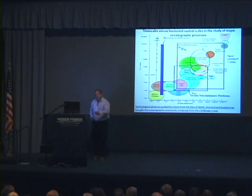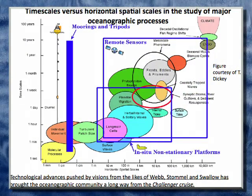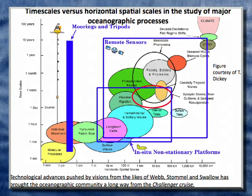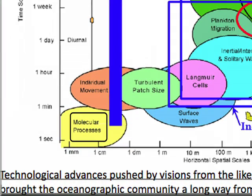I'm going to jump to the present day shortly, but I'd just like to talk a little bit about the types of oceanographic processes that scientists like to study. This is a representation of time scales, so temporal scales versus spatial scales in the horizontal plane. And so we're going from processes that are at the molecular level, so they could be sub-millimeter, sub-second, and having sensors that can measure things like that. Certainly down here, turbulent patch size.